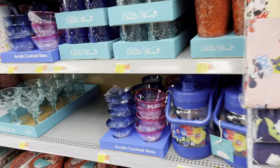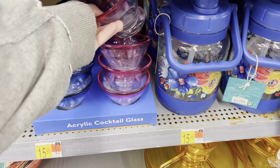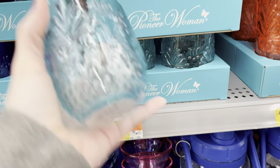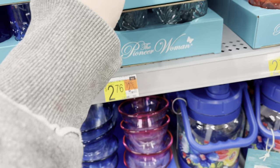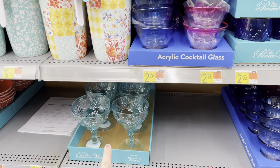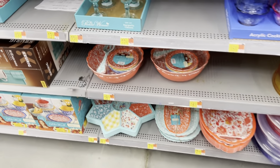Over here we have some cocktail glasses. Those are really cute. I love that Walmart stays with the trend. Those are really pretty. I think Pioneer Woman is slightly overdone, but nonetheless. They have those margarita glasses. I mean, I kind of love that though, not gonna lie. This is also really pretty.